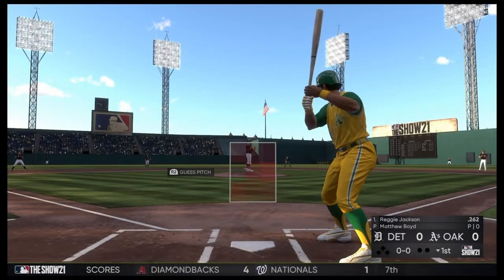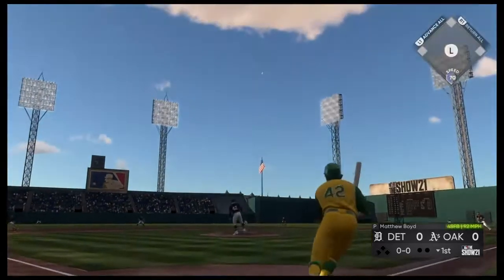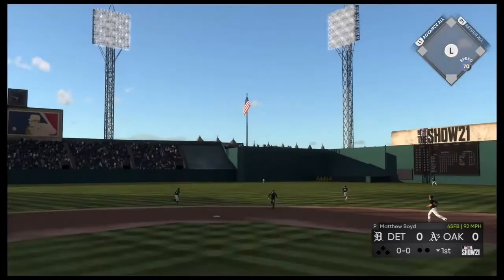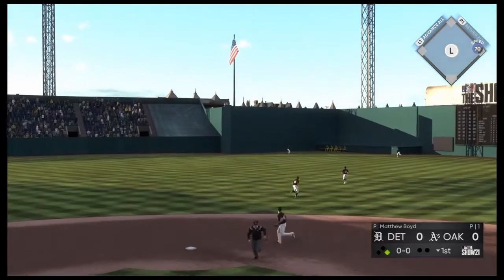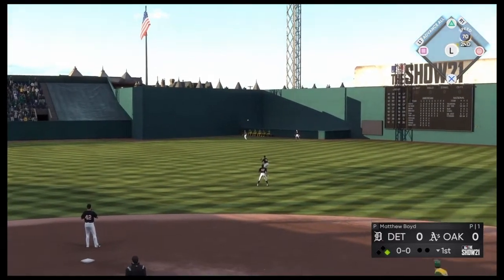Kind of unique. How about a five-pitch repertoire that he has that gives him a lot of options for both righties and lefties? He's on. There's a swing and a missile sent out to center field. A ball that's carrying. Just missed a home run to the deepest part of the yard.